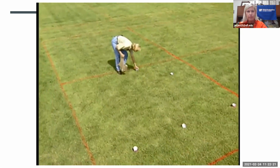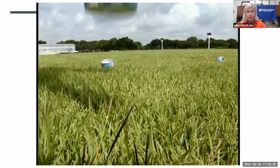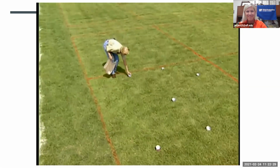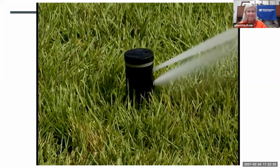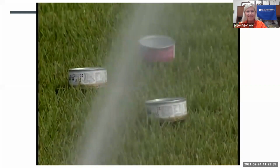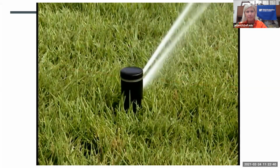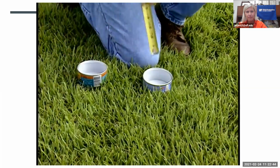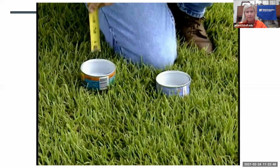Take some flat, straight-sided containers and randomly place them around each irrigation zone. Cat food cans work great. Set out, say, 6 to 10 of those cans, and then turn your sprinklers on for a set length of time. Let's say, in our example, we'll do 15 minutes. At the end of the 15 minutes, turn the irrigation off and then measure how much water you have in each can. You want the amounts to be fairly consistent between each of the cans.